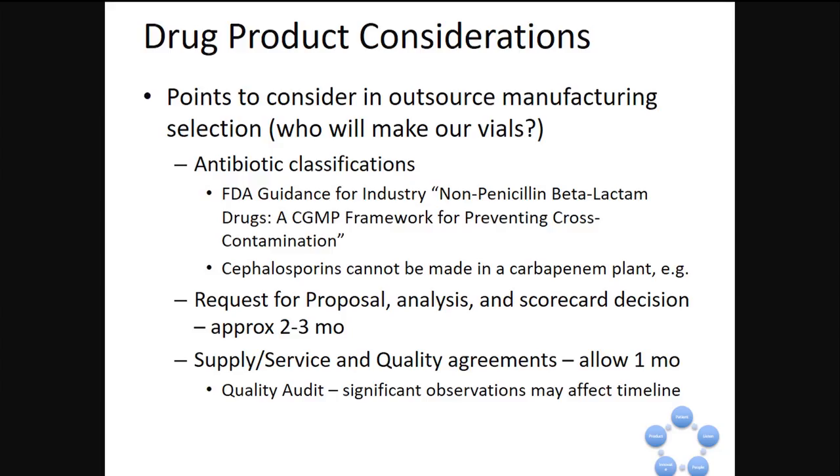And lastly, we get into a quality audit. Most companies have a quality assurance organization that will go to a site and perform a quality audit to make sure of compliance with FDA or regulatory compliance or inspections. As we said, if there are any significant observations there, this really could affect the timeline significantly.